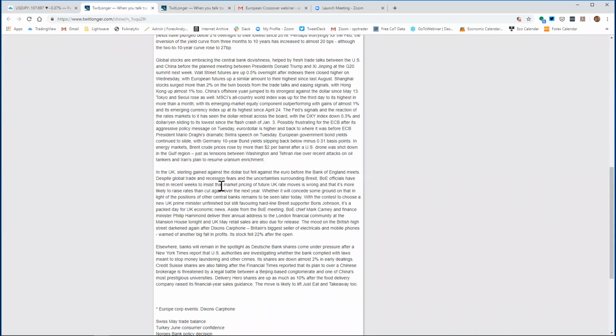In the UK, sterling gained against the dollar, but fell against the euro before the Bank of England meets. Despite global trade and recession fears and uncertainty surrounding Brexit, BOE officials have tried in recent weeks to insist that the market pricing of future UK rate moves is wrong and that it's more likely to raise rates than cut over the year. Whether it will concede some ground on that in light of the positions of other central banks remains to be seen later today, with the contest to choose a new UK Prime Minister unfinished but still favoring the Brexit supporter Boris Johnson.